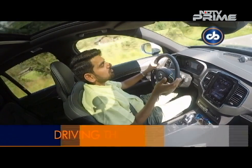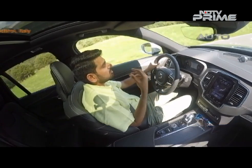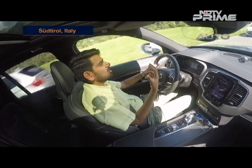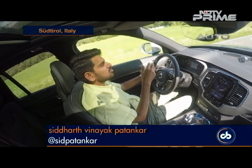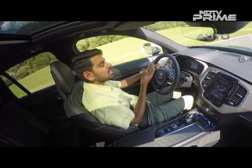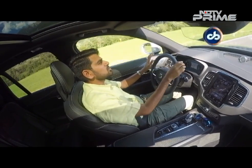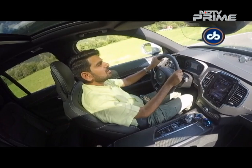Now the system moves effortlessly between the electric motor and the engine, and you don't even get to know really. In fact, at times when you're coasting along on a highway or even when you're pottering about in city traffic at lower speeds, you can't really hear the engine anyway, and so you can't really tell what's going on until you look at the screen here. And it's nice and non-obtrusive. It's not an in-your-face hybrid system. I like that.